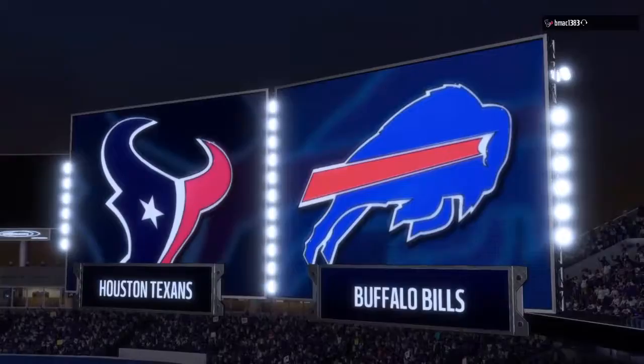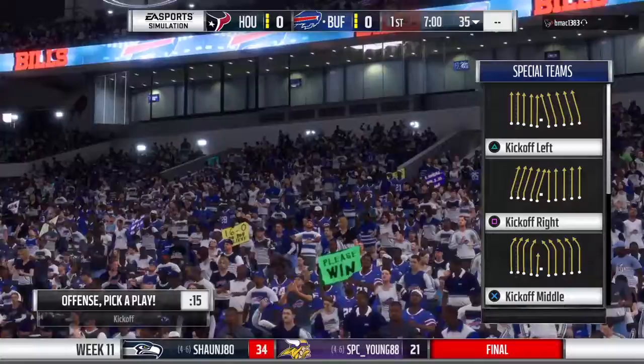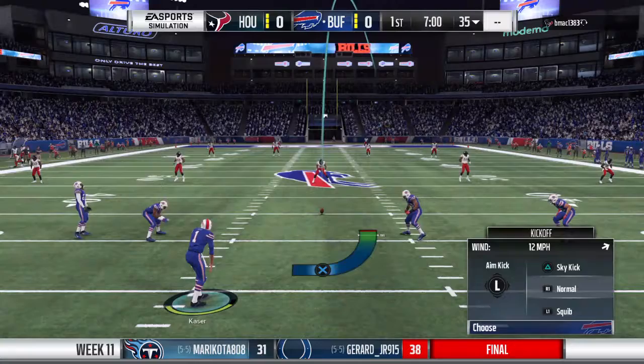Well, Larry, no snow in the forecast, but the wind is whipping off Lake Erie and into New Era Field, just south of Buffalo, New York. The scene a few moments ago, here it is. It's unlike any other in sport. As both teams made their way out of the tunnel, these folks are fired up as their guys are ready to do battle between the Houston Texans and the Buffalo Bills.